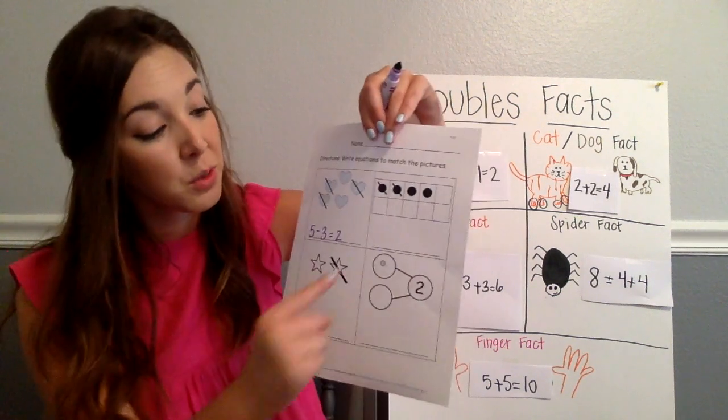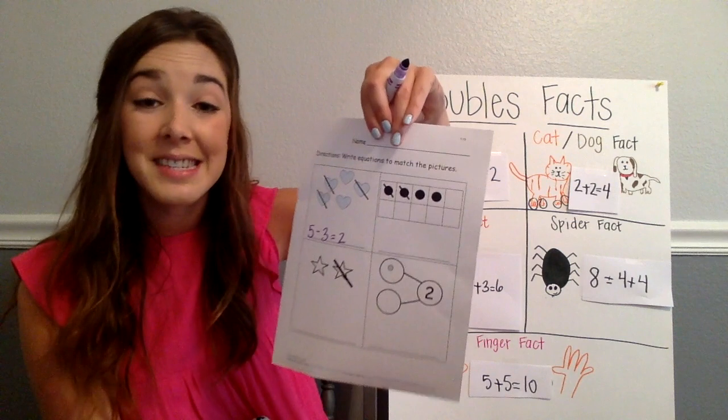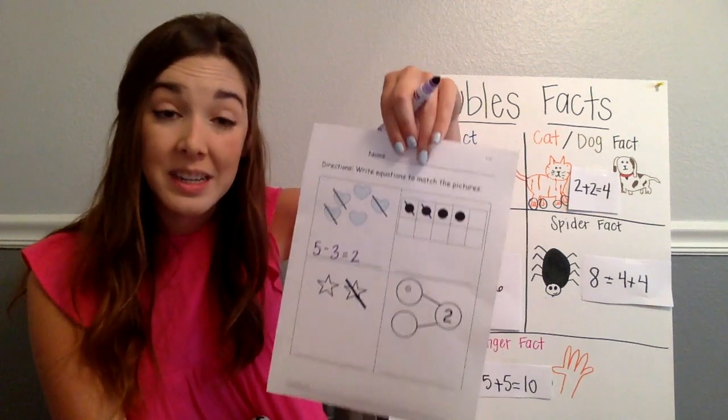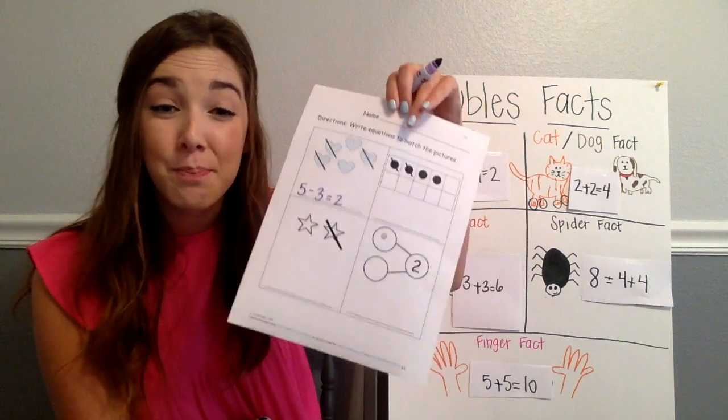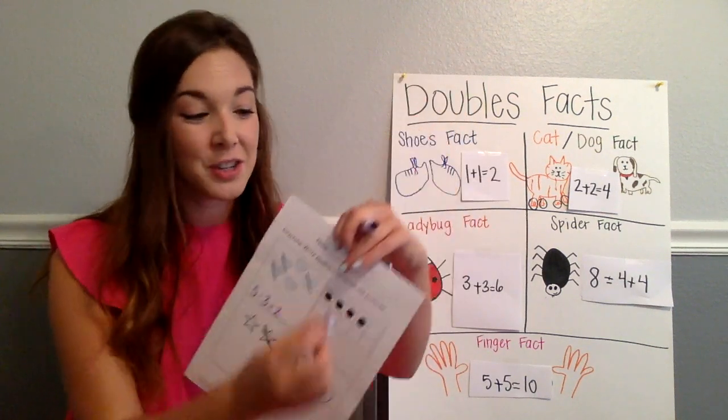Your job is to do the rest of these subtraction number sentences to match the pictures so that we can also continue to practice subtraction on our own. Please take a picture of this beautiful work and send it to your teacher when you're done.